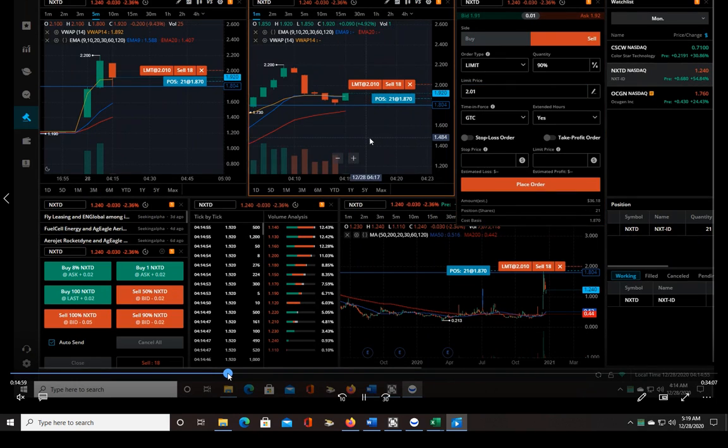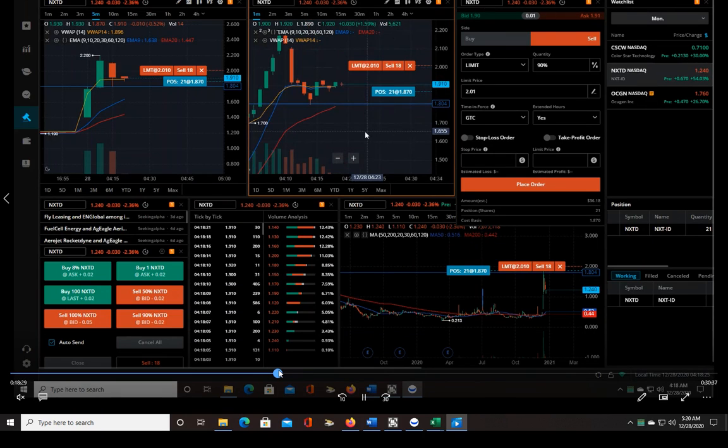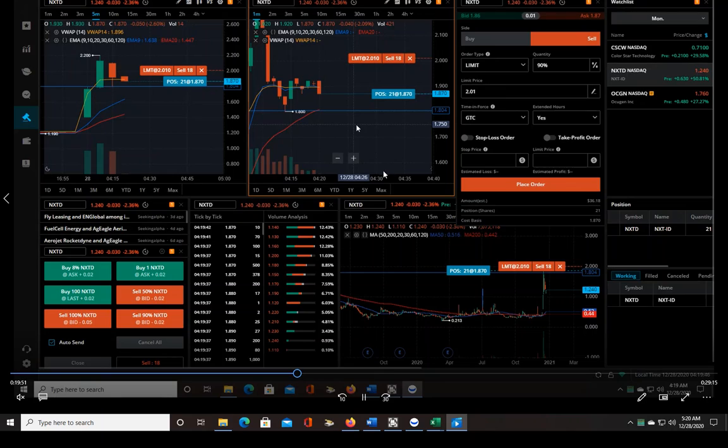So I get my ideal entry, which is 187. My stop is 180. And my 2R is 201. So basically this thing just bounces around. I think it got stuck at 193. It couldn't get over 193, but my plan is to either hold for the 2R or stop out at my stop.